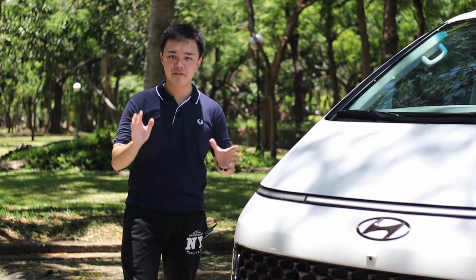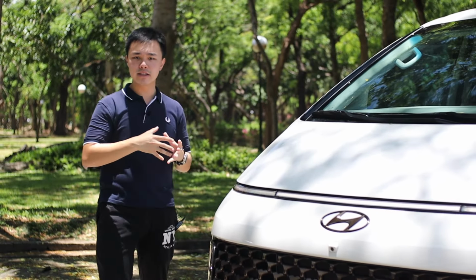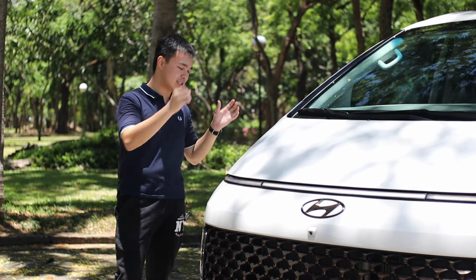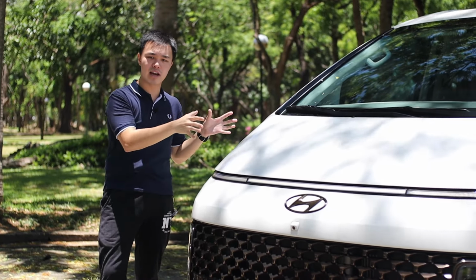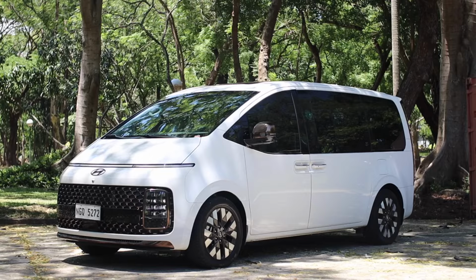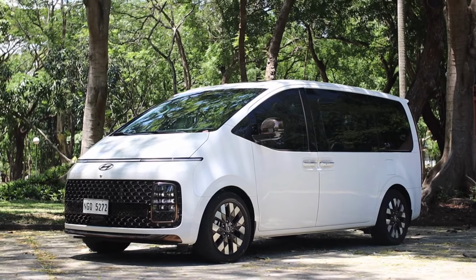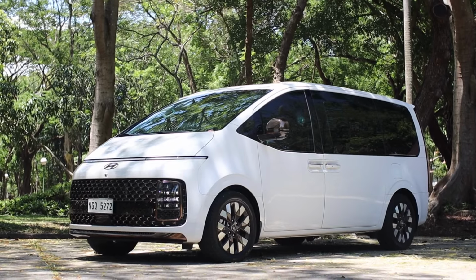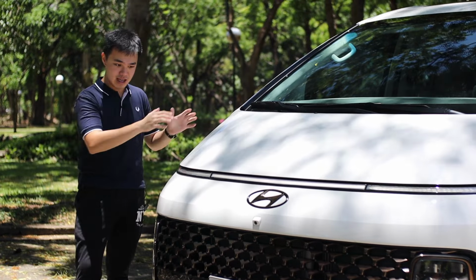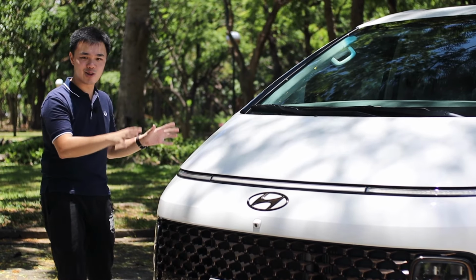First, a fun fact. The Hyundai Staria is actually the successor to the Hyundai Starex, which we all know and love. But just taking a look at this van from the outside, you know Hyundai has really come a long way. Gone is the old boxy design, and what you have here is a very futuristic or ultra-modern, as what Hyundai actually means, and it just simply looks stunning.